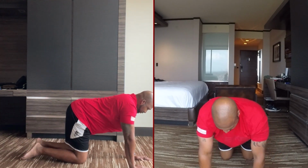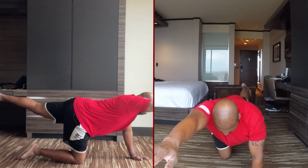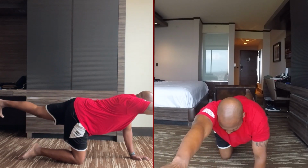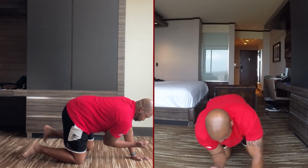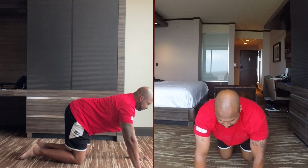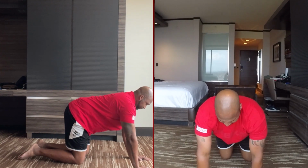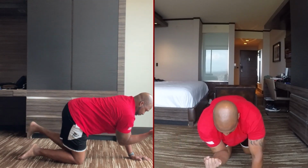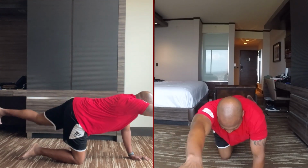The most difficult way to perform this is to extend the arm and leg at the same time and then bring them together without touching the ground. Then you'll perform the next repetition immediately without touching the ground. This can become more difficult if your base is not stable or you relax your core. The key to doing this movement is keeping a strong, stable core while breathing through the motion.